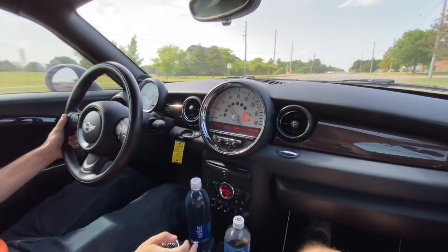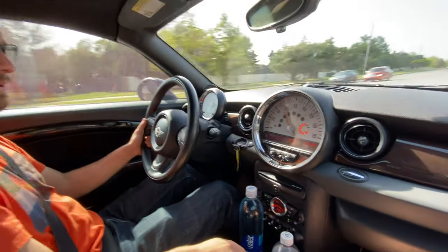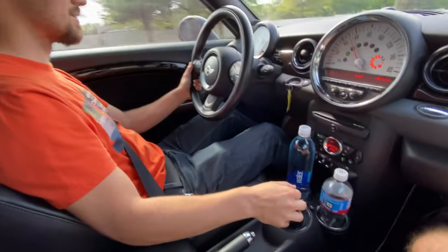Yep. And this thing feels so fast even from the passenger seat, and it's pretty well heat soaked right now too. It feels quite a bit quicker from the passenger seat, honestly. Feels awesome. That's how slow Jake thinks it is. He had to check the handbrake. Well, the brake light on the dash.